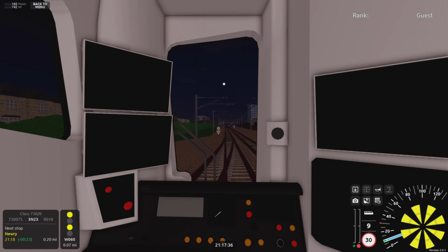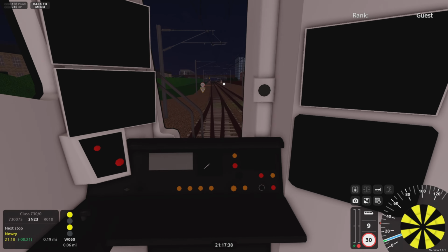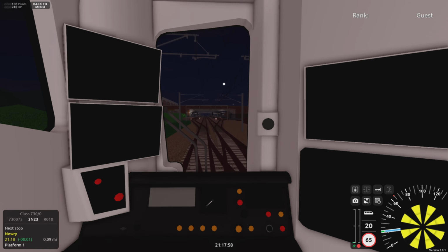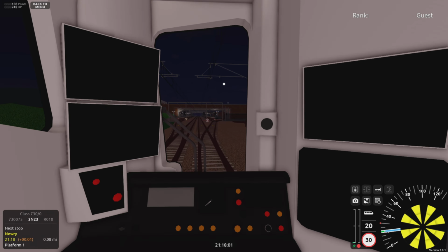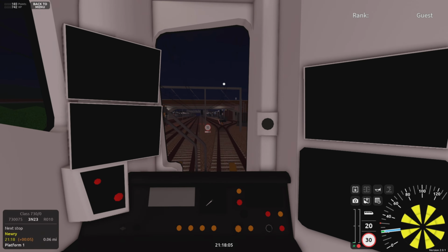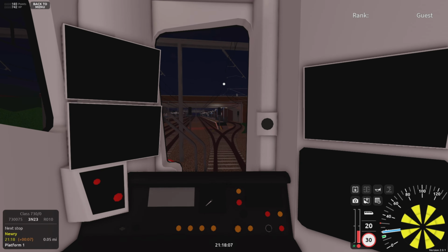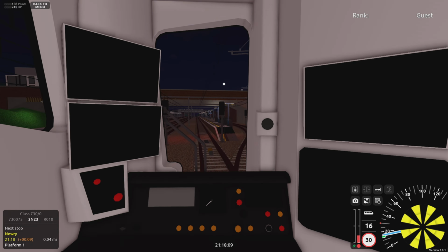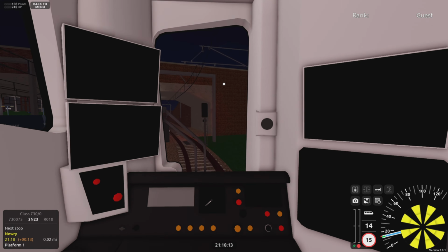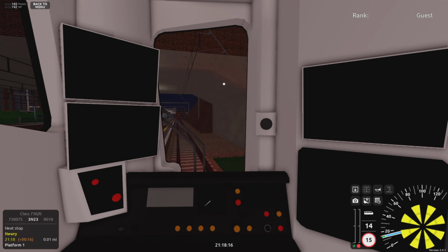Anyway, right, we've got 0.2 miles to Newry, and we've got double yellow, so let's just coast about 20 mile an hour, because I think we've probably got something up ahead, and we don't want to SPAD so soon. Here we go, this looks like Newry up ahead, so let's think about slowing down shortly. We're coming slow enough into the platform, we should be okay, so let's put our brakes in, get down to 15, because that's a nice gentle stop. There you go, we're subject to a 15 mile an hour speed limit anyway.